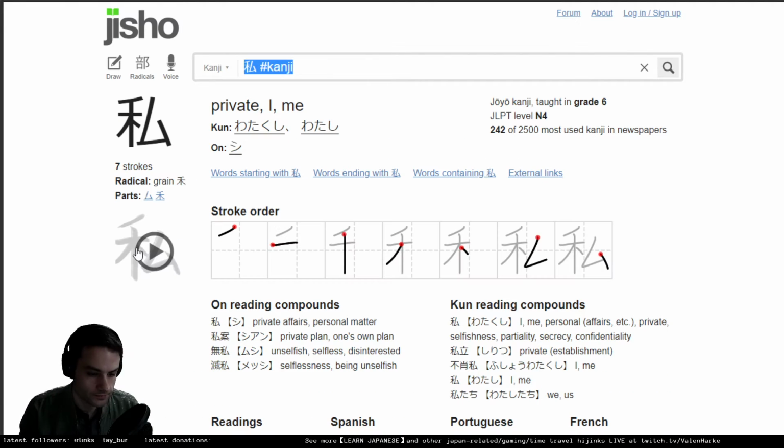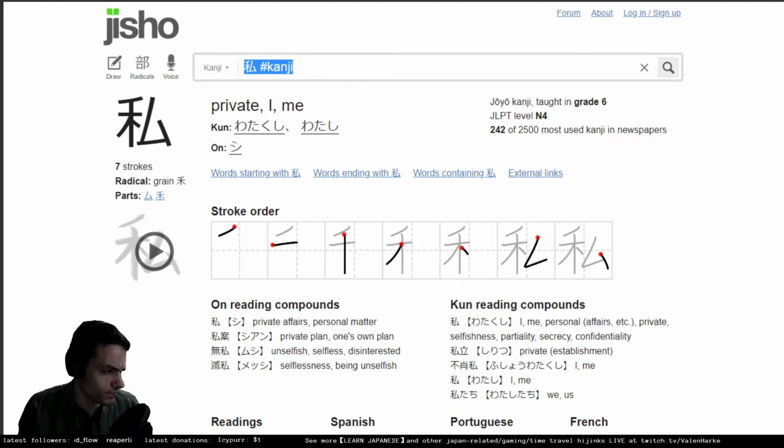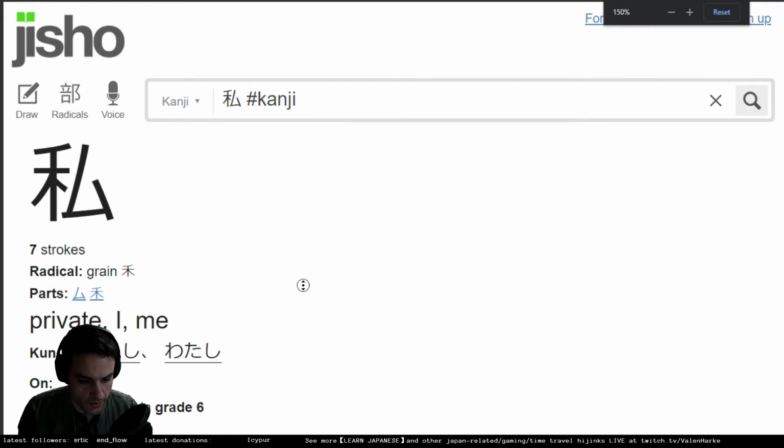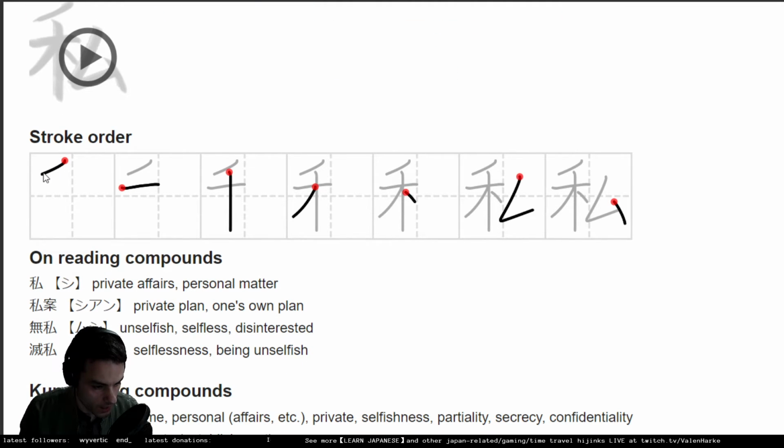Click this. There's the stroke order. It's not animated and fancy like the old Yoshida Institute, but we can't all be the Yoshida Institute now, can we? Here you go, in order. You see how it starts here, though? This is the important thing I'm trying to show you here. 1, 2, 3, 4, 5, 6, 7, just like we did it.